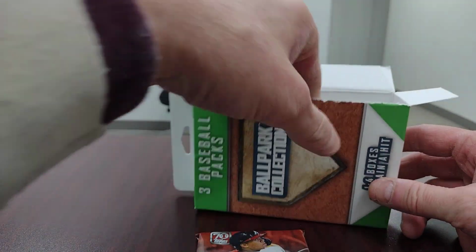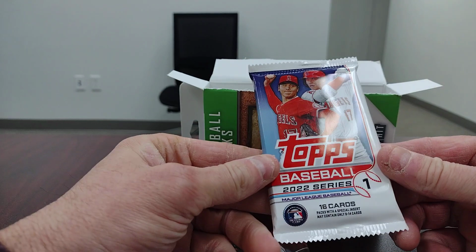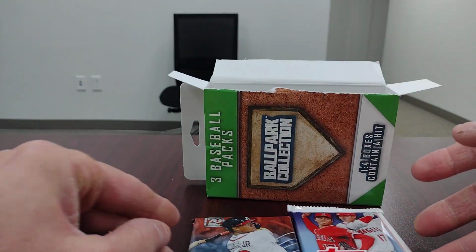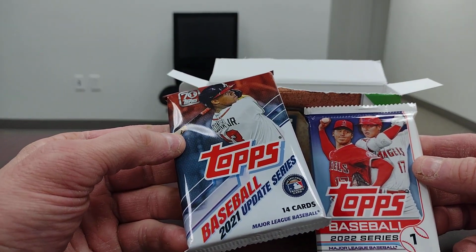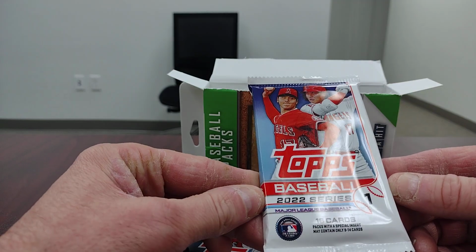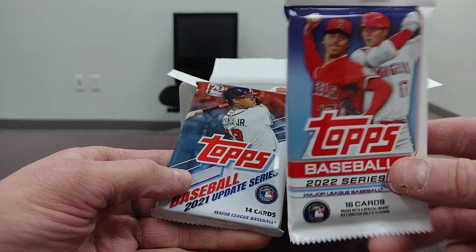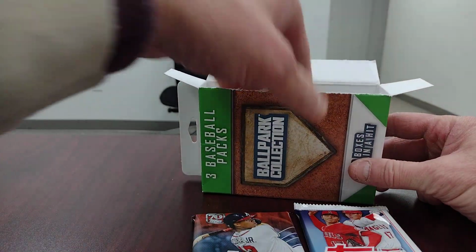2021 update series. Next pack is 2022 series 1. Okay, that's interesting. What do we got here? This is 14 cards, but it's not hobby. This is 16 cards, but it's not hobby. So this is a regular retail pack. This came out of a blaster box, right? I think that's what that was.